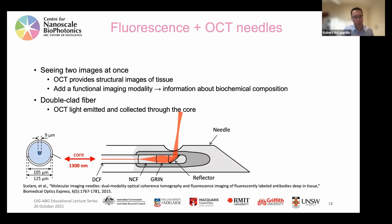So it's useful to have other imaging technologies there as well. And in this work, we were having a single probe, a single fiber that was doing both OCT imaging, but also fluorescence imaging through the same fiber. So this is a multimodal imaging probe. It's taking two different types of pictures through the same fiber.